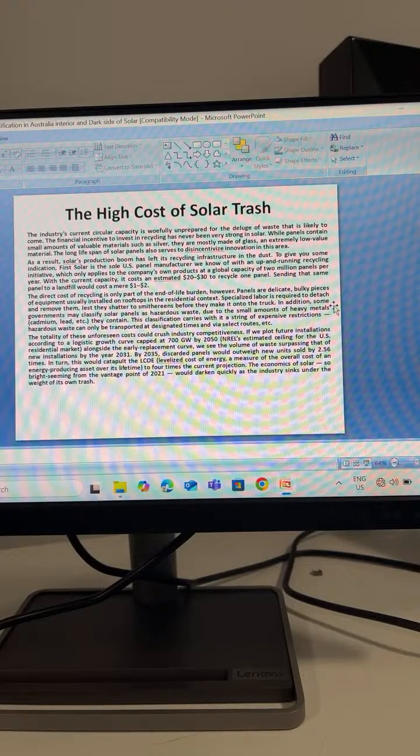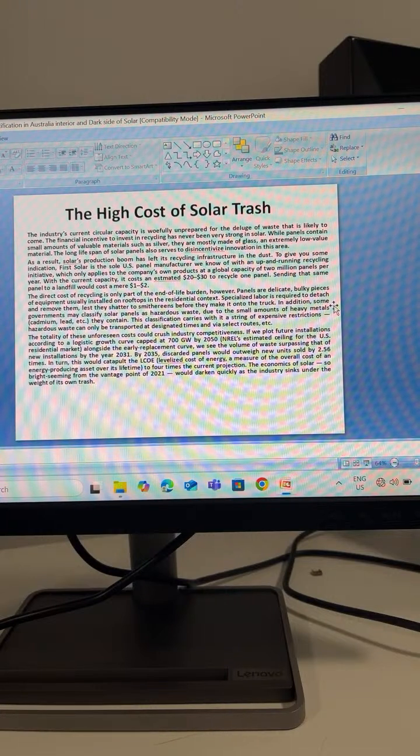To give you some indication, First Solar is the sole US panel manufacturer with up and running recycling initiatives, which only apply to the company's own products, at a global capacity of 2 million panels per year. With the current capacity, it costs an estimated $20 to $30 to recycle one panel. Sending that same panel to a landfill would cost a mere $1 to $2.